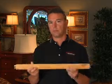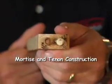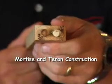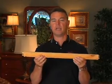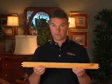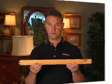We use what is called mortise and tenon construction. The industry standard is to put the dowel at the end of a structure piece. We put two. It will slide into the side of a case piece, giving you a very durable, very square, very long-lasting way of constructing a piece of furniture.